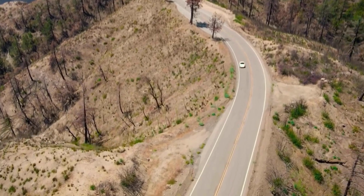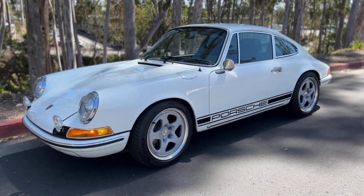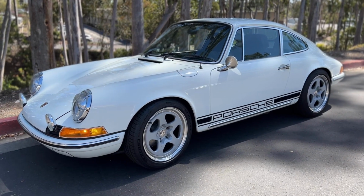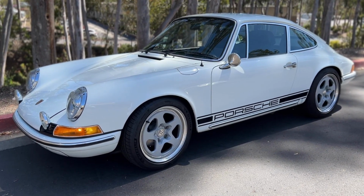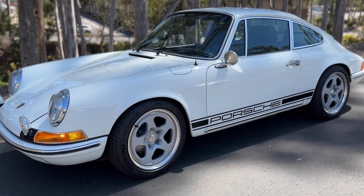That kind of all goes out the window with a Zelectric 911 or 912 because the car is better balanced. We're putting more weight up front, less weight in the rear. It's just a better all-around driving car.